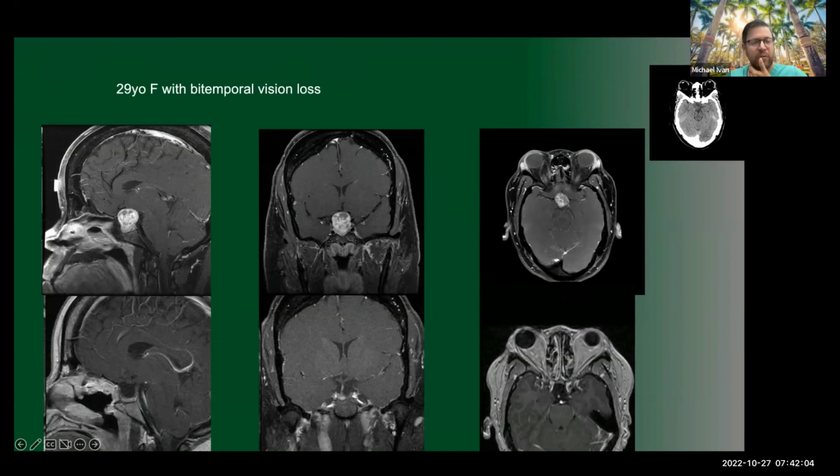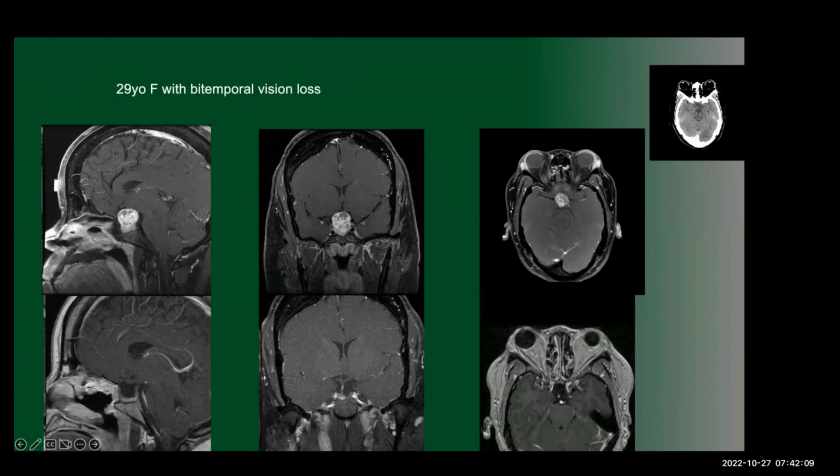Oh, great. So what is your differential for this? Sorry? What's your differential here? Oh, in the sella it could be pituitary adenoma versus craniopharyngioma.